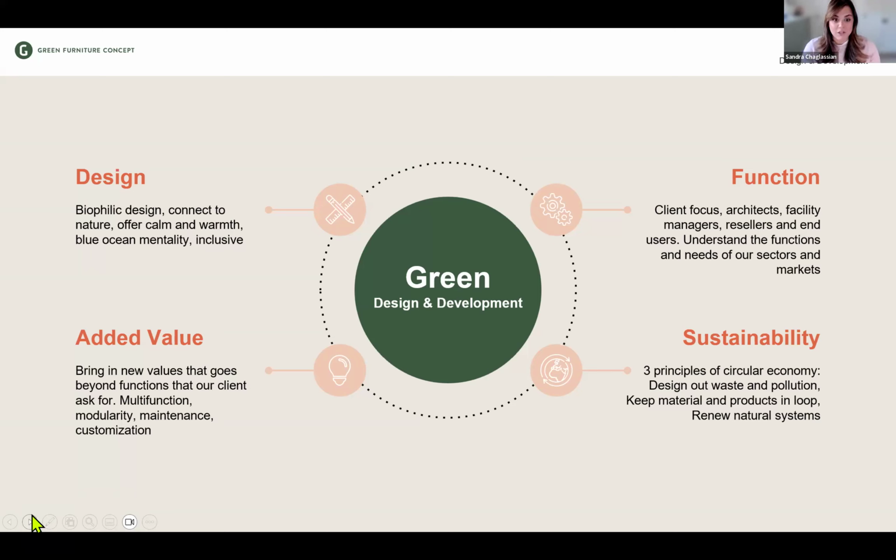We're also thinking a lot about function when we're talking about green design and development, which means that we're looking at what our clients need, what their clients need, and making sure that we narrow in on those needs. But going even further than function, we want to make sure that there's even added value for our clients. Sometimes they may not even realize, but added values of modularity in furniture, ease of maintenance, customization, etc. And naturally, sustainability is extremely important. And this brings us to the 3 principles of circular economy, which let's elaborate on in the next slide.